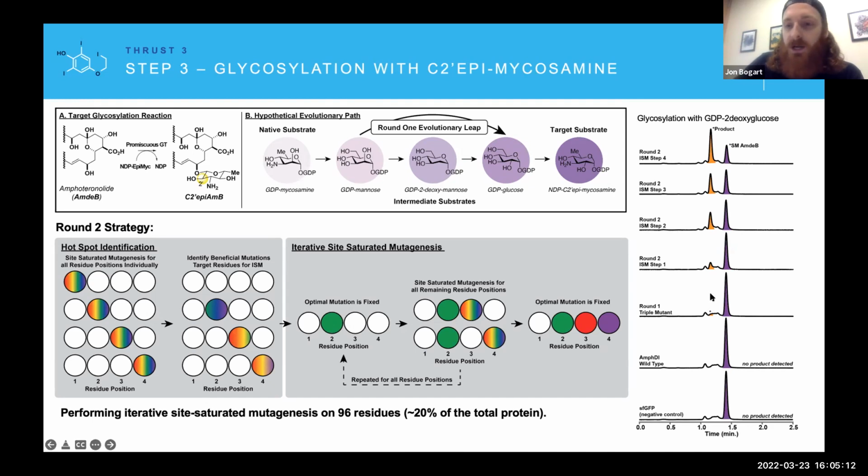So one example that I want to share is for the route that we followed for this central sugar, GDP 2-deoxymannose, or we also call it GDP 2-deoxyglucose. It's the same sugar. And these are HPLC traces of different rounds in our evolutionary strategy. This purple peak represents our starting material, which is really only present in the negative control and the wild type enzyme, where it's not making any product. But after round one, we've discovered a triple mutant that has just a tiny little bit of activity for this sugar, and that's highlighted here in orange.